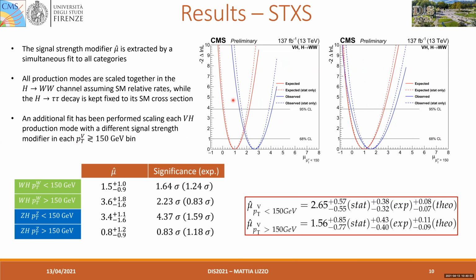Likewise, we did the same for the STXS measurement. Here we quote 2 signal strengths, 1 per STXS bin. And again, we have a slight excess in data. When we combine these 2 measurements, we obtain a value that is consistent with the one obtained for the inclusive measurement. Similarly, we also perform a fit where we scale each production mode separately in each STXS bin. And these are the results for both the signal strengths and the measured and expected significance.